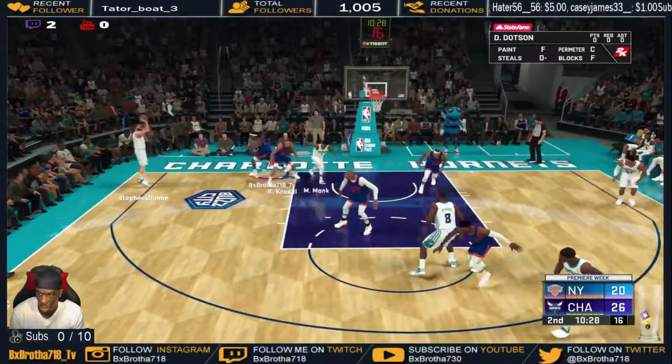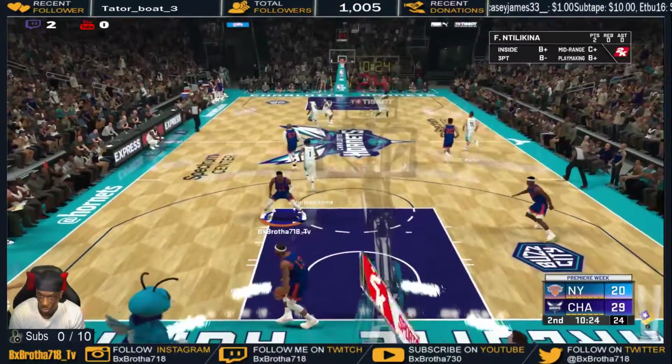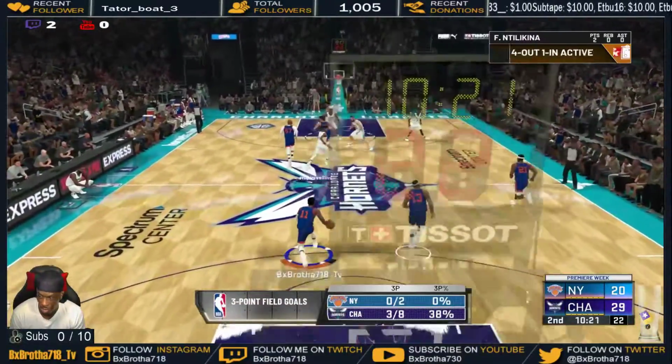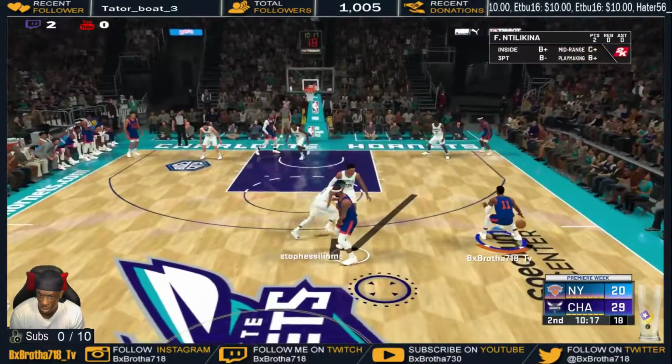In the corner, it's Martin. And he's good on the 3 ball. Martin's got his first 3 points of the game. Yeah, that's too good a look to give him from behind the arc.